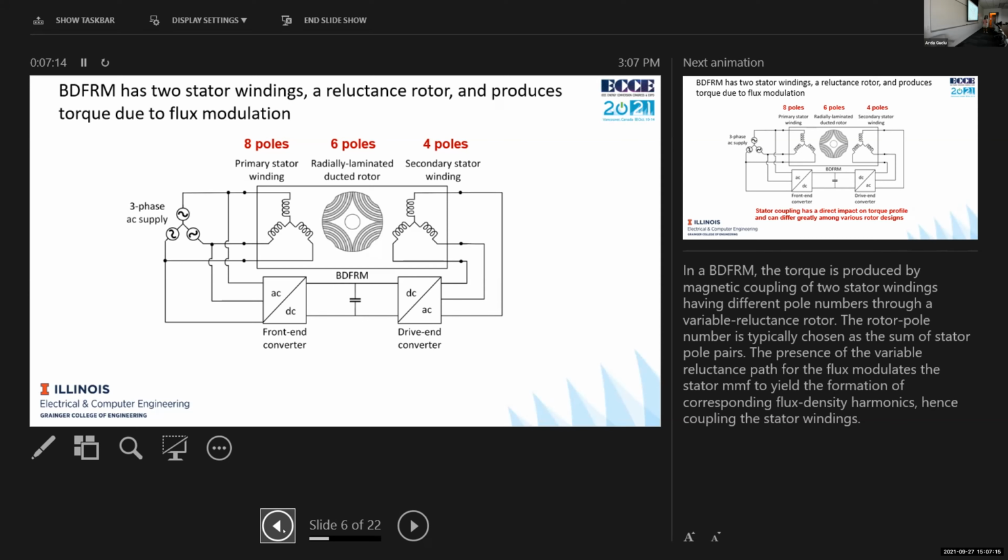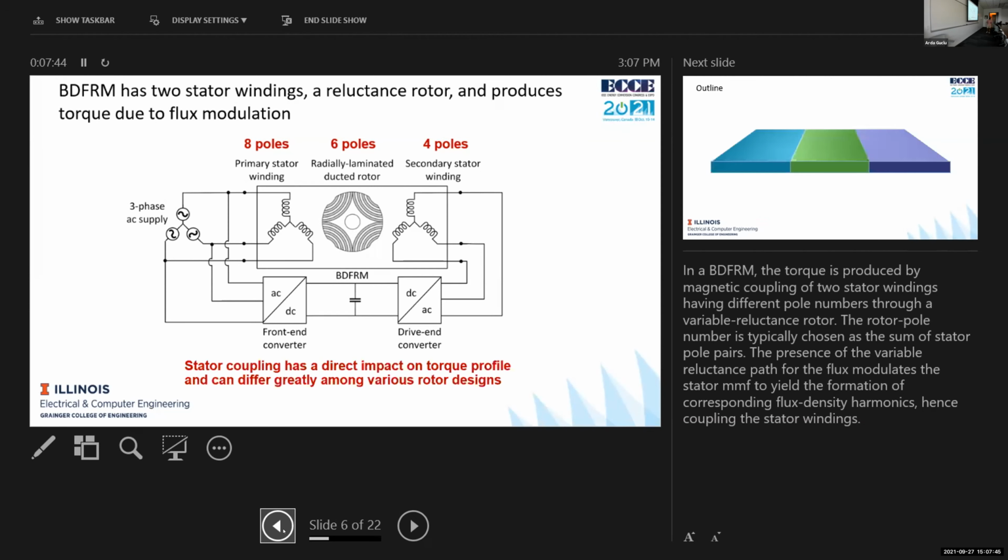So here we have this reluctance rotor of another pole number, and the objective of this rotor is to magnetically couple the one stator winding with another stator winding. In a BDFRM, the stator which directly gets connected to the supply is known as the primary stator, whereas the other stator, which is connected to the supply via a power converter, is known as the secondary stator. For the current study, I have chosen the primary stator as 8 poles, secondary as 4 poles.